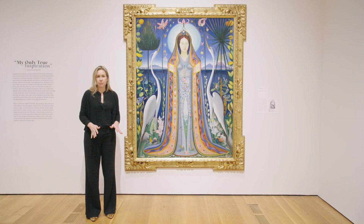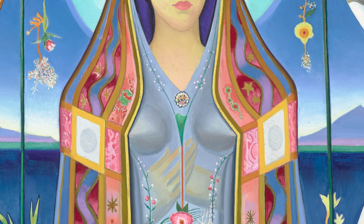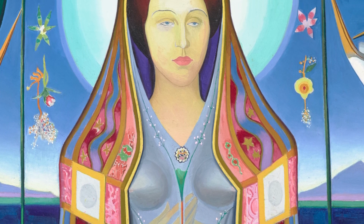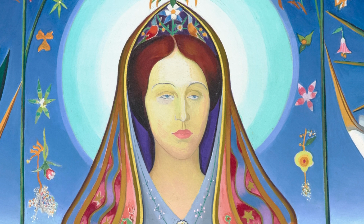At the time that Stella painted it, critics didn't really understand what he was doing with this imagery that felt almost religious to the outsider. For Stella, I think it was a real spiritual and personal exploration that comes across to me as joyous and full of light and nature.